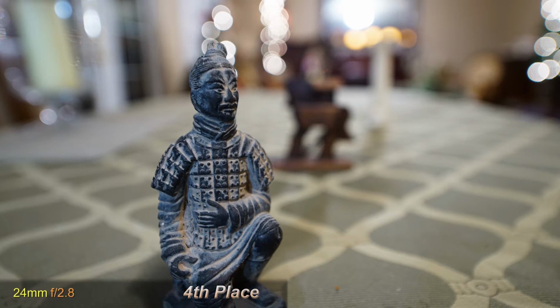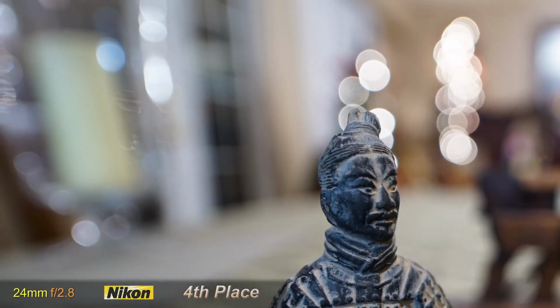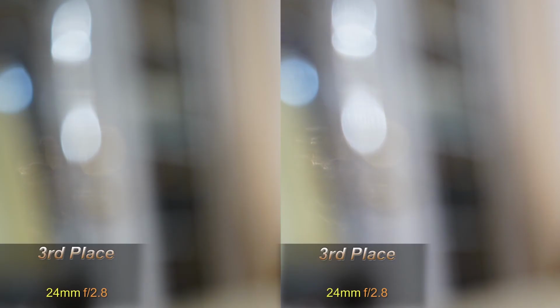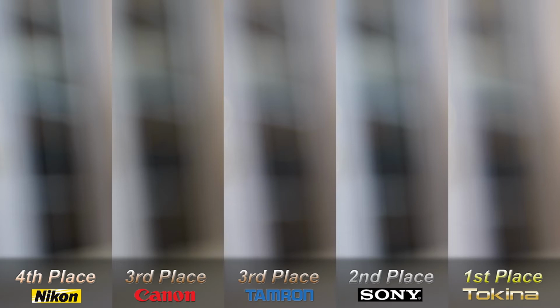Now let's zoom into 24mm where the Nikon was last again, as some of those edges are kind of defined. Third place was a tie between the Canon and the Tamron, as I could not see a difference between them. Can the Sony beat the Tokina to take first place this time? No, it can't, as the Tokina was noticeably smoother. And here are all 5 side by side for comparison.